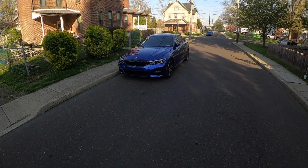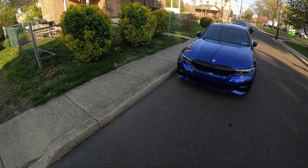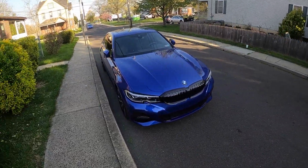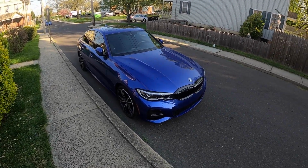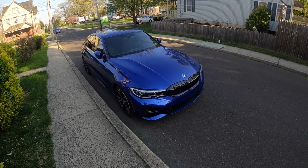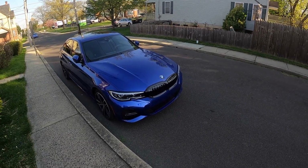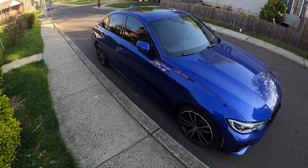Hey everyone, today I thought I'd show you guys this 2020 BMW 3 Series. I really like the color of this car. It's got a really nice, striking blue color to it. I love the look of these headlights, and I prefer this grille over the post-refresh model. I really like these wheels too.